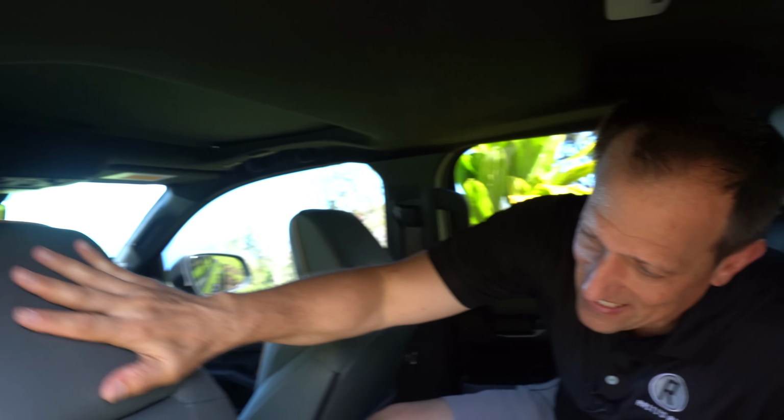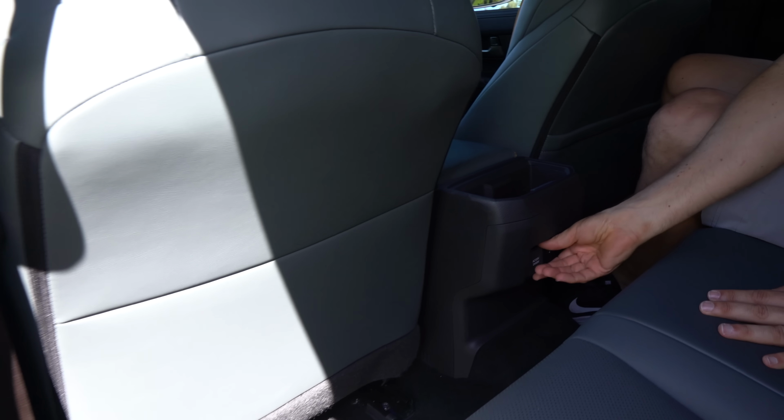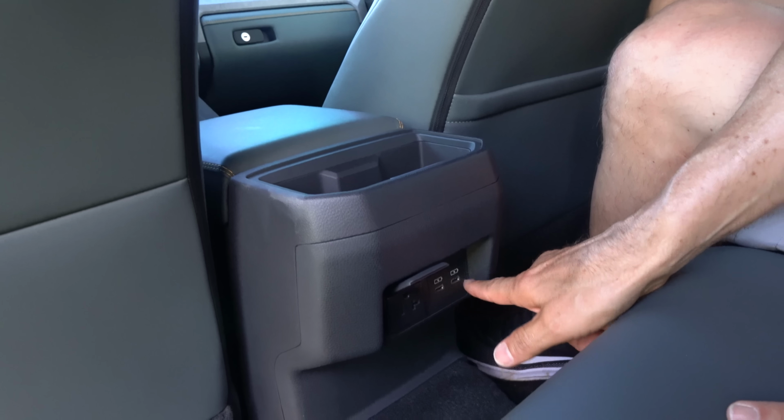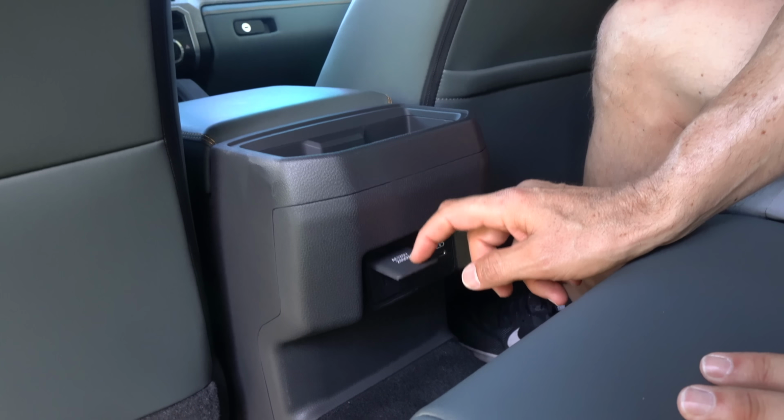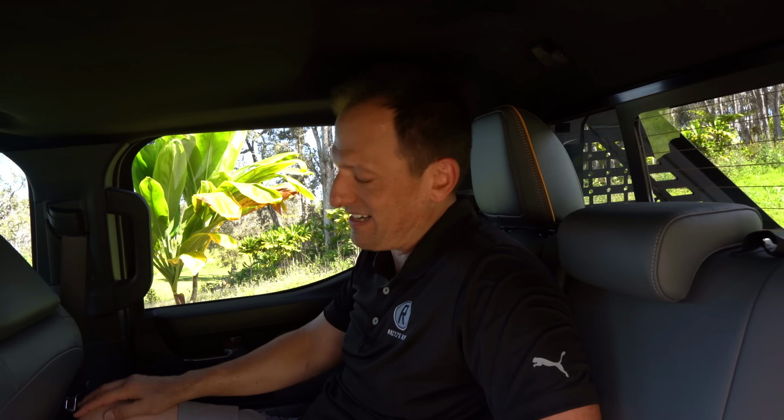On the backs of the seats, that nice soft text material. You do get 2 cup holders, and you do get a home power source, 2 USB-Cs, no air vents back here, which on a hot Hawaiian day, either get me some type of coconut water or a nice coconut to drink out of, because it's a little hot in here.